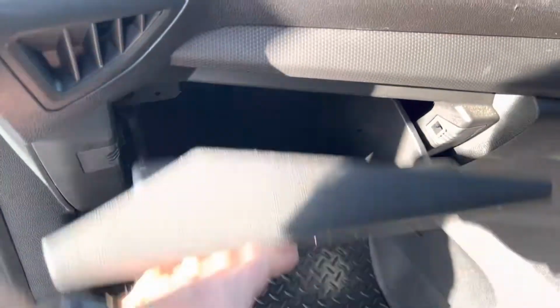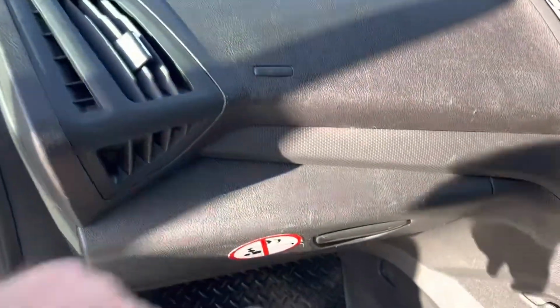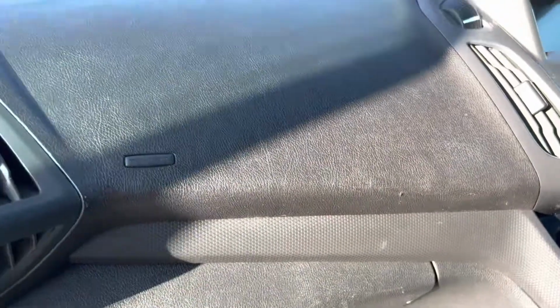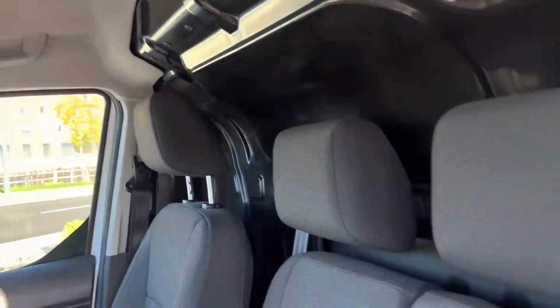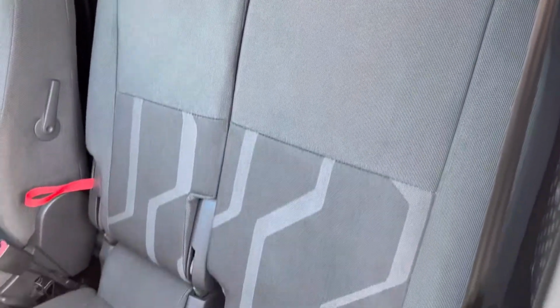Glove box with book pack in there. Dashboard fascia, minor marks, but nothing major. Headlining all looking good. You've got a bit of shelving going on above your head. And then your passenger seats.